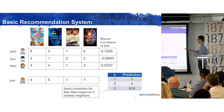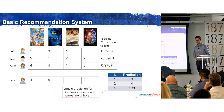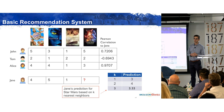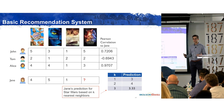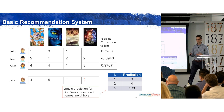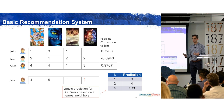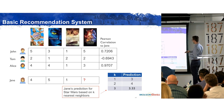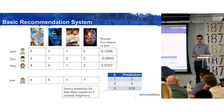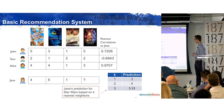And now we have a new user down on the bottom, Jane. So Jane's watched the Sandlot, Avatar, and Titanic, but Jane has not watched Star Wars before. So if we were to predict what Jane is going to rate Star Wars, at a very simple level, we could use something like the Pearson correlation for John, Thomas, and Alice relative to Jane, and use the similarity score to predict what Jane would rate Star Wars given she watches it. So in this case, if we were to take, say for example, a K equal to 2, we take the two closest users to Jane. In this case, that'd be John and Alice.